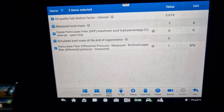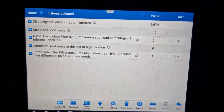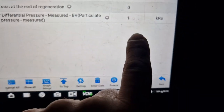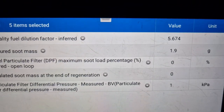Where are you? Have I went past you? The green oval of death. I could be doing me a screen protector on this as well, it's got a screen protector on it, but a new one. So, what did we say we wanted? 2? We're down at 1. Happy days. Measured soot grams now, 1.9. Obviously, we know about the oil dilution, 5.6%.